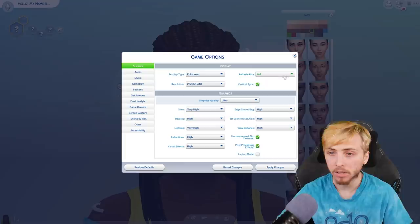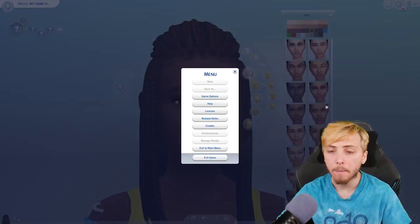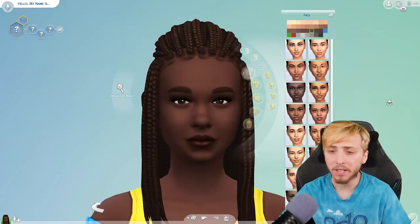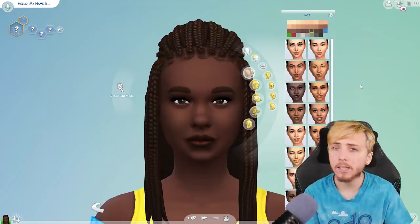My settings are literally the highest that they possibly can be with my computer and my specs, and I'm still seeing that blotchiness there. So I don't know if this is an error on their end. I don't know if maybe they meant to say that they aren't going to be fixing any of this in today's patch and that all of it's going to be coming in December. I don't know what the deal is, but a little bit disappointed with that.